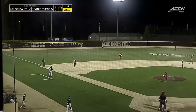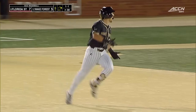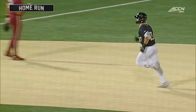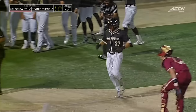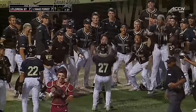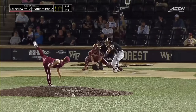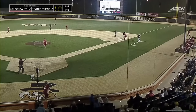1-1, hit well, back goes Ferrer, gone. Wow. Wow. Ties the game up. First home run for Gill. Struck him out all the way back to the screen.